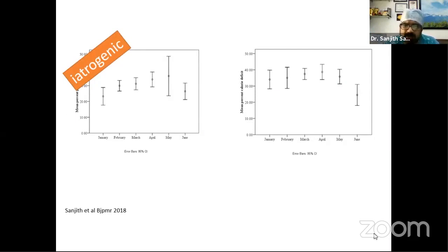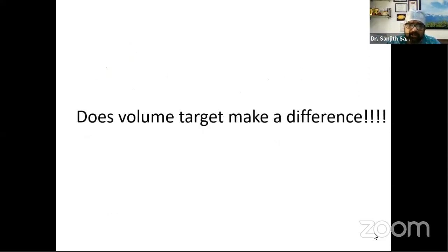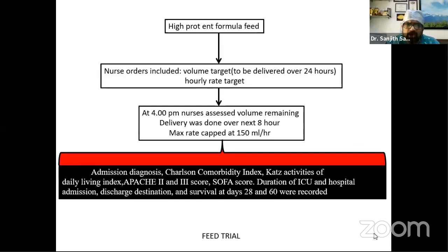This is data from my hospital, where we really follow a large number of protocols. In the past, we still had a large amount of iatrogenic underfeeding, which I'll tell you how we've moved away from. So does volume target make a difference? This is the question that Feta Place wanted to answer with the FEED trial. Now, what was this FEED trial? They had a high protein enteral formula feed. The nurse's order included a volume target. That means a volume target was to be delivered over 24 hours. That's what they were given, the volume target.